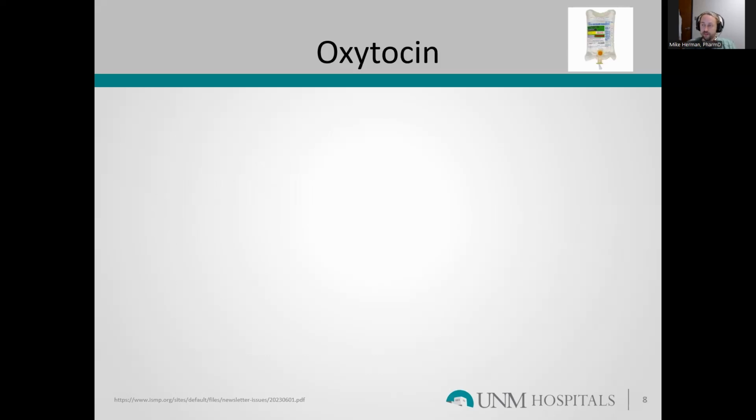So what are some things that we can do to prevent errors occurring around oxytocin? ISMP recommends several steps to avoid oxytocin errors.